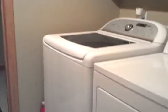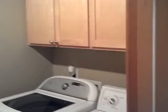There's a third full bath tucked back in the corner, so it's not very typical to have a full bath on a lower level, but this home has it. And this is the utility room that I've just cruised through. Plenty of space for the full-size fancy washer dryer, and then there's additional cabinetry and storage on this side.